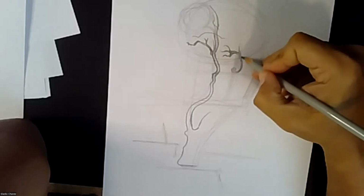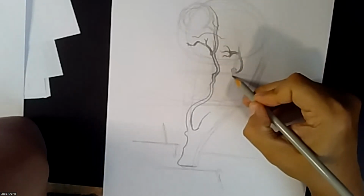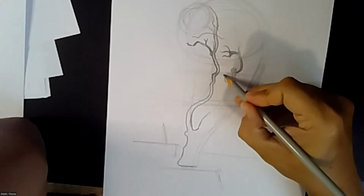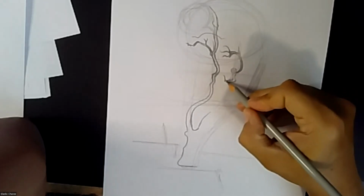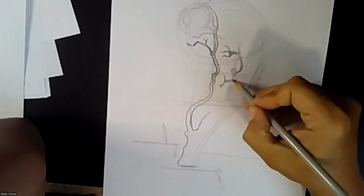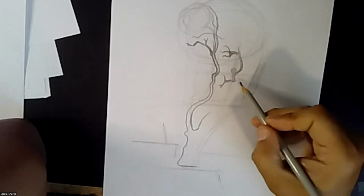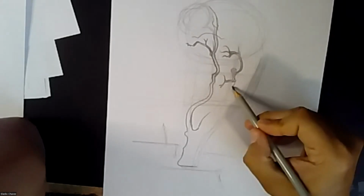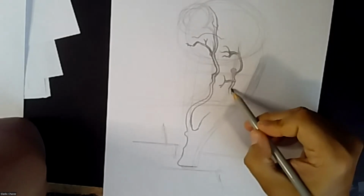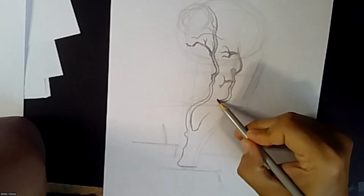This branch kind of twists, which is pretty cool. Makes that design, that nose. And it comes out and then makes the mouth. And some more branches kind of like right in here. There we go. There's the mouth division. And then we're going to continue. Bottom lip and chin. Out, in, and then out. And back. And then down.